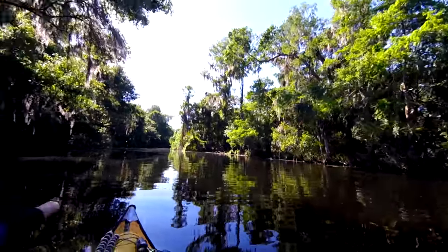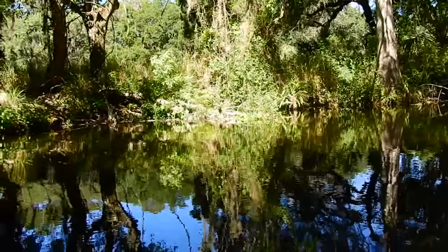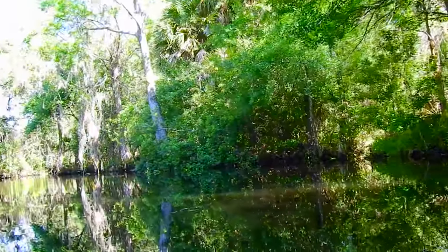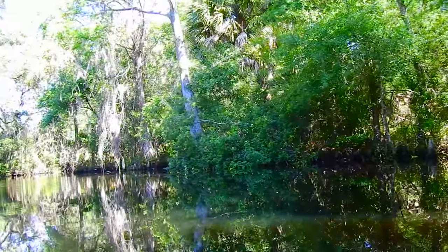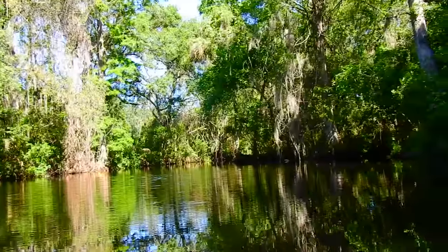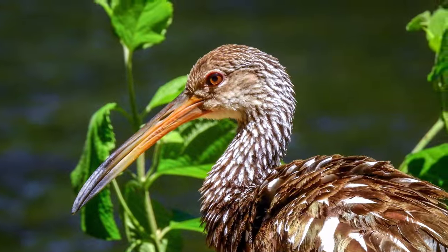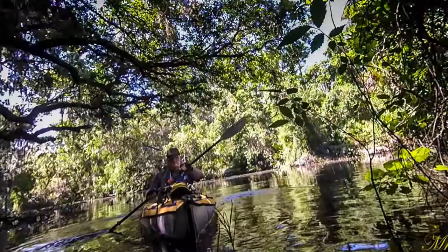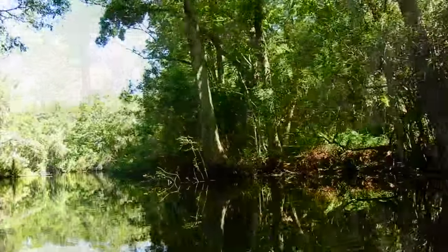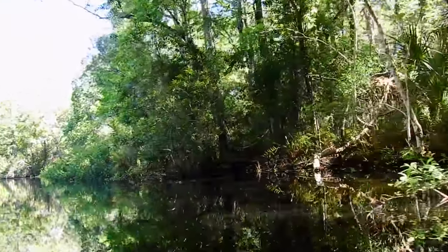Don't know what we're gonna run into here. Hasn't been a lot of movement in the water, as I can see. But we're just going to go on up Brooker Creek here and see what we see. Being real cognizant of where I'm at. Nice little walk trail right there.